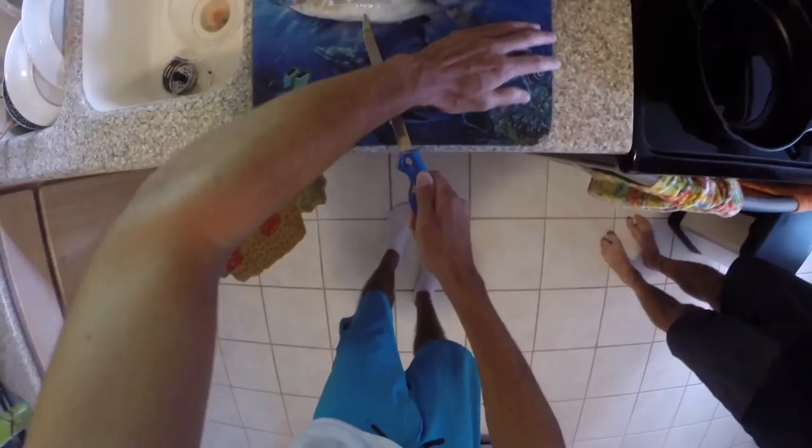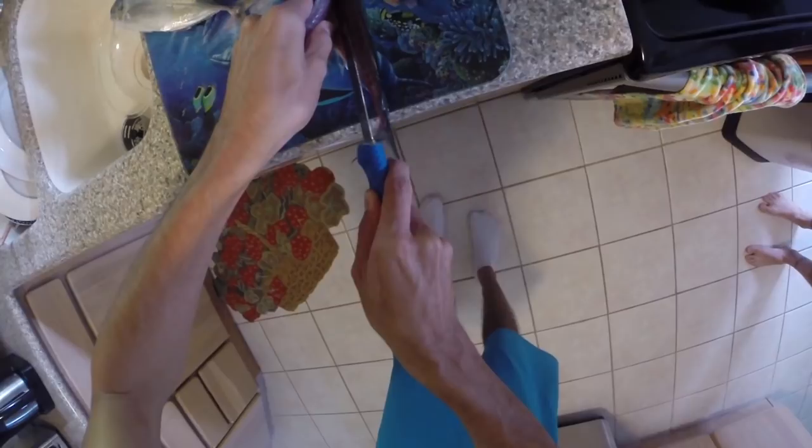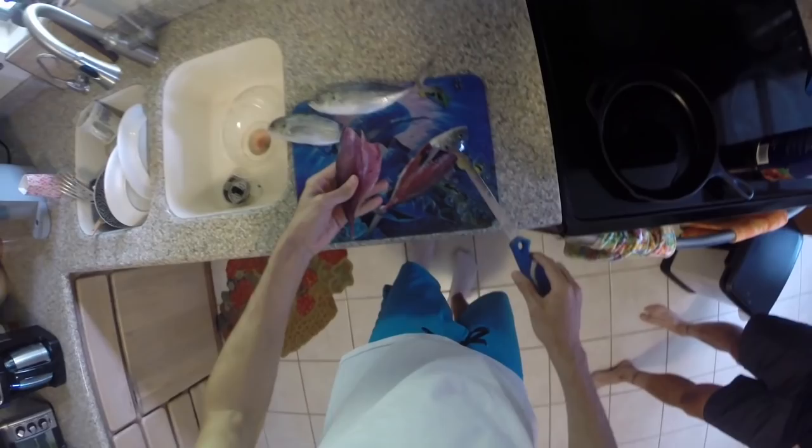Get some practice with filleting, dude. Yeah, that's true. Meat looks good. Yes, it's really good, dude. One of my favorite tasting fish, dude. Really? Yeah, they're really good. Dark meat. Oh, dark meat. Boom.